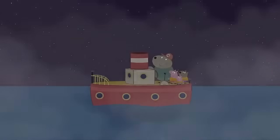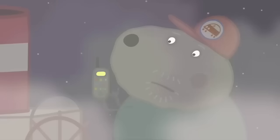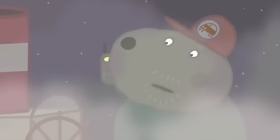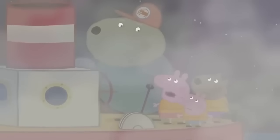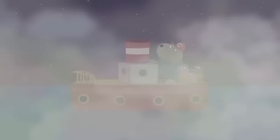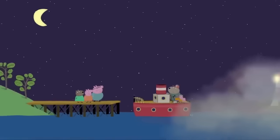Hooray! It is getting foggy. I can't see the light anymore. It's us again. Could you sound the foghorn? Of course. Fog! I can hear something. Grampy Rabbit is guiding them home. His voice is a foghorn. This way home! The parents are here to pick up the children.